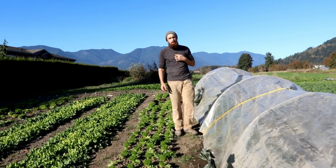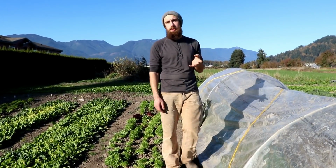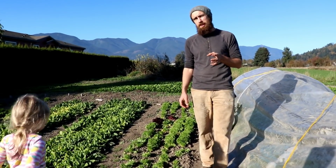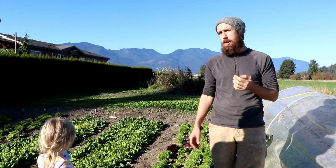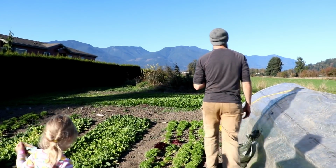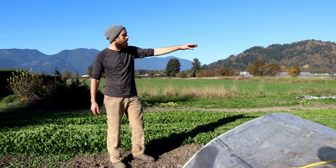Everything's set up to be super efficient. So my farm is super easy to manage. There's not a lot of layers of complexity to my farm this year. And that's why it's been really nice to manage, right? So these are my newer beds. And what I'm planning on doing next year, I'll keep adding more beds out that way.